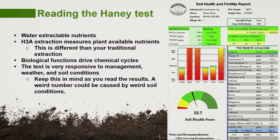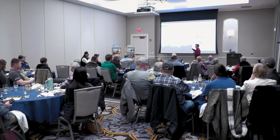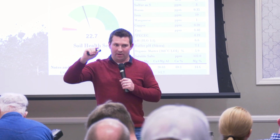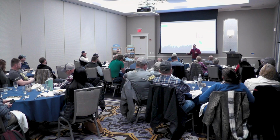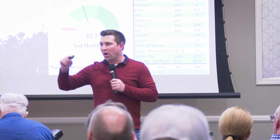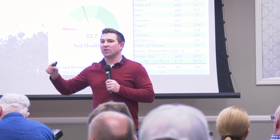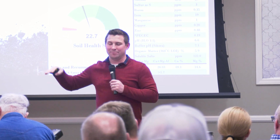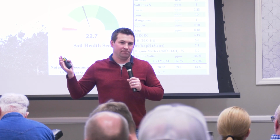We'll go into some data, but the infrared gas analyzer, microbial activity: the higher that number, the more microbes there are, the more active they are. With the Haney test, that's all it shows you for the microbial piece. It's just how many are there. Other tests like the PLFA analysis or DNA sequencing show you the details of what actual microbes do you have? What specific species, what specific function do they do? The Haney test just shows you how active do you got.